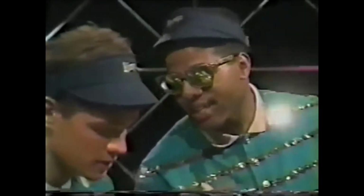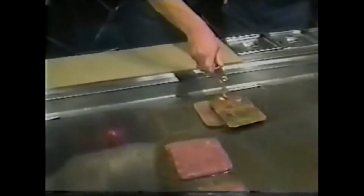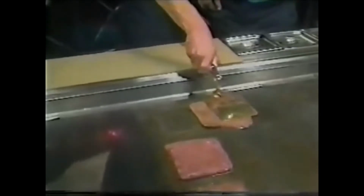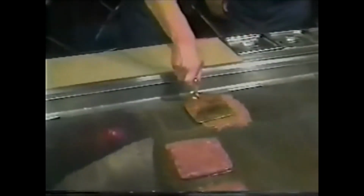Just turn them over easily. We don't want a broken patty, that's a guarantee. Press them now, right? Top and bottom, left and right. Press out the corners nice and wide, about half an inch on every side. Try choking up a bit on the spatula.